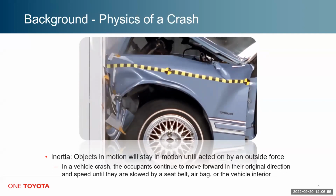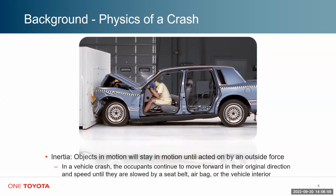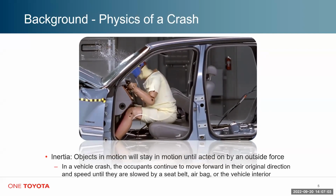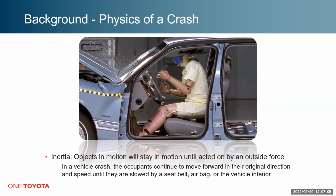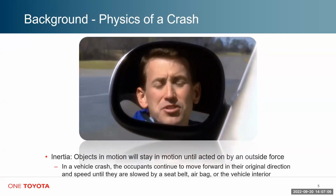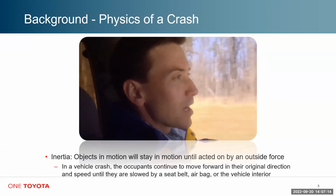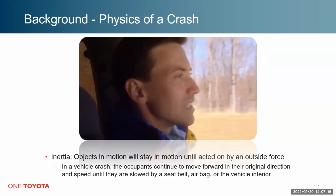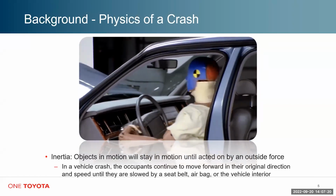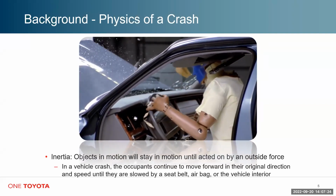The front end of the car is crushing and absorbing energy, which slows down the rest of the car. But the dummy inside keeps on moving at its original speed until it strikes the steering wheel and windshield. This is because the dummy is a body in motion traveling at 35 miles per hour and remains traveling 35 miles per hour in the same direction until acted upon by an outside force.